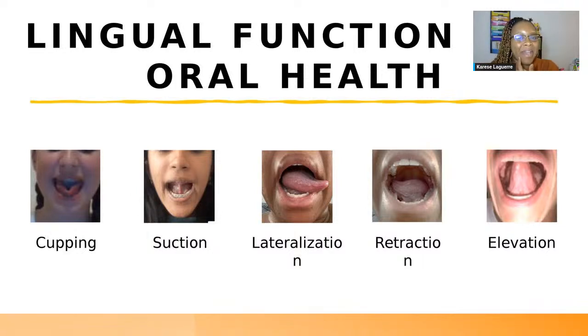Lateralization, we need to be able to lateralize our tongue. We need to be able to lateralize it, and we have to be able to retract it if we're going to get things out from our cheeks. You ever had food, especially soft food, get stuck somewhere in your cheek and you're just going at it? And it's like, I can't get this thing out of my mouth. A lot of times we need that ability to get our tongue deep within the crevices, behind the lips, in the buccal surfaces to actually cleanse them out.